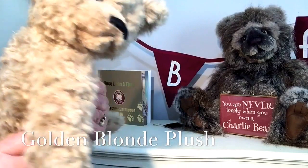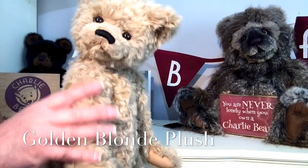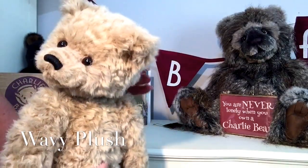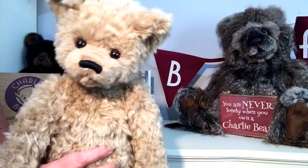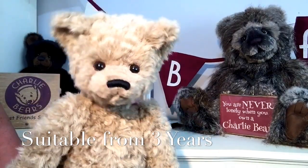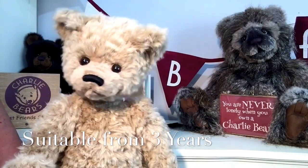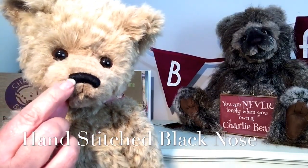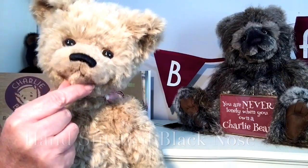And as I'm doing this, you can see he's made of this lovely golden blonde, wavy plush, which I think you'd find it very hard to know that this wasn't mohair. But it's not mohair, it is plush, which means that it's safe for any little one over the age of 3 years. He's got his hand-stitched black nose and his little markings there for his mouth.